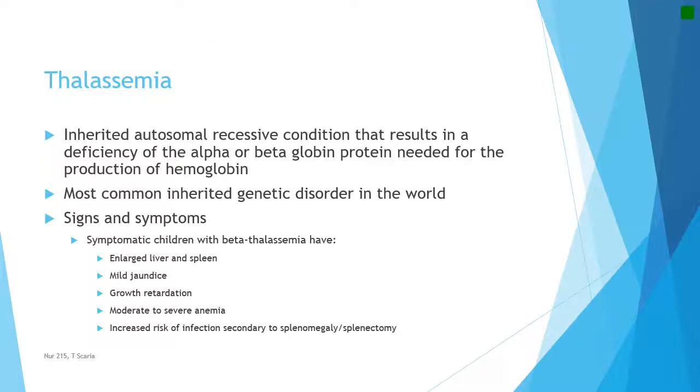Thalassemia is an inherited autosomal recessive condition that results in a deficiency of alpha or beta globin protein needed for the production of hemoglobin. Whenever there is a condition, I want you to remember some conditions are autosomal dominant, some are autosomal recessive. Thalassemia is autosomal recessive. Certain conditions I might have discussed in the past too. If it is autosomal recessive, I want you to know that. Then it is the most common inherited genetic disorder in the world.